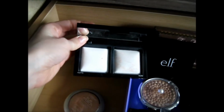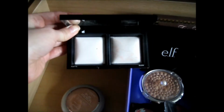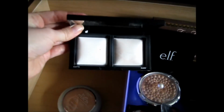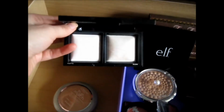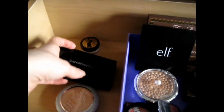I know I really like the glow side. It reminds me of like the Hourglass powders, but it is pretty stiff. But I like that under my eyes, especially because it's not too glittery. It just looks healthy on my skin, but I'm really not sure about the matte one. So I need to test this out more and decide whether I want to keep it.